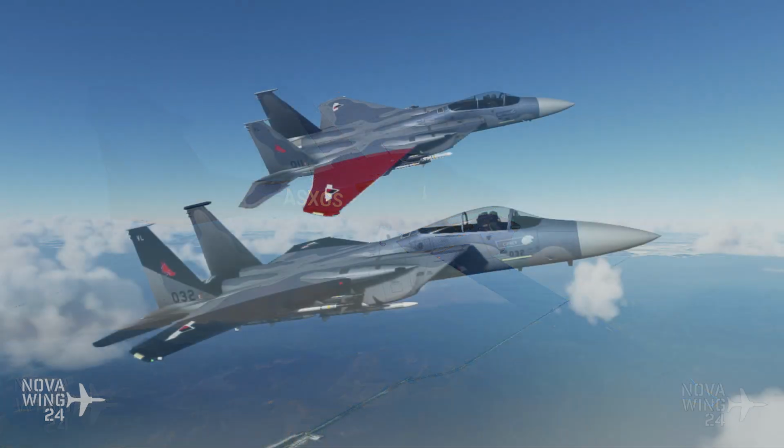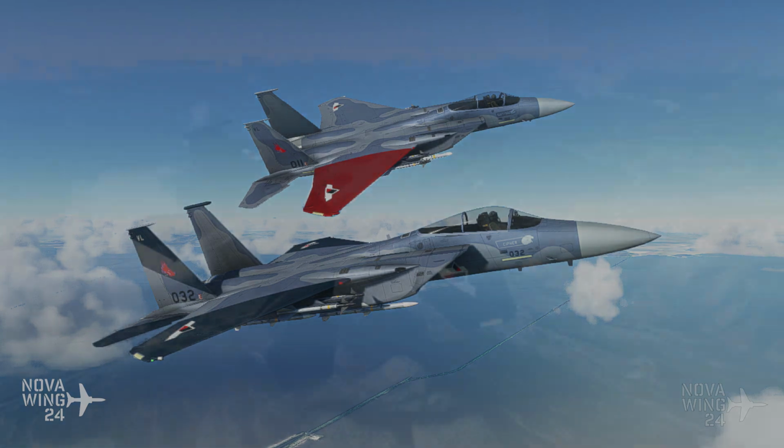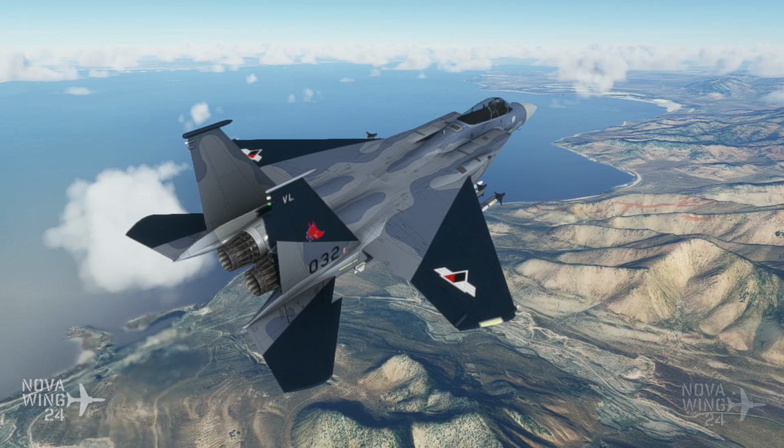The third texture release from me comes as an add-on for the DC Designs F15 Eagle pack that was recently released from DC Designs for MSFS.